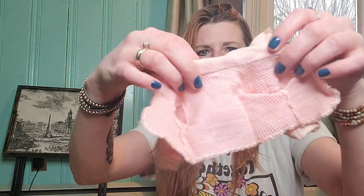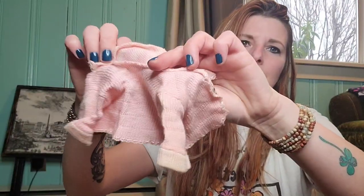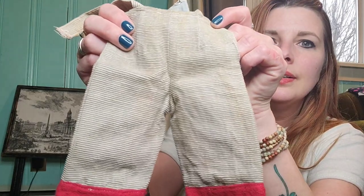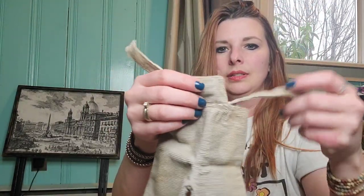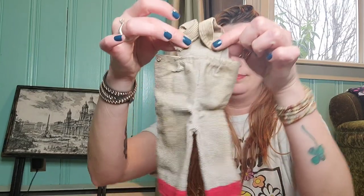Oh my word! Look at this cute little sweater. Why can't this be my size? I'd wear this. Look how darling. Actually, I do kind of have a pink sweater thing. Got it at Goodwill a while back. Well, I should just wear it. I forgot about it. Little overalls, little corduroy pants. It has this little thing. How would you do that? Just like this. Whatever. That's sweet.